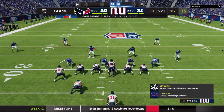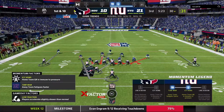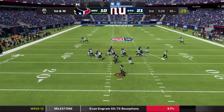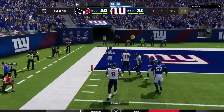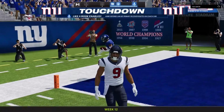The Texans offense ready to go here for their next drive. And fortunate to get points on the board last time. They had to hit a really long field goal to do so. The kickers in today's game are so... And he fires one that's intercepted. Picked by Julian Love. And he will bring it back. It's a pick six and a Giants touchdown.